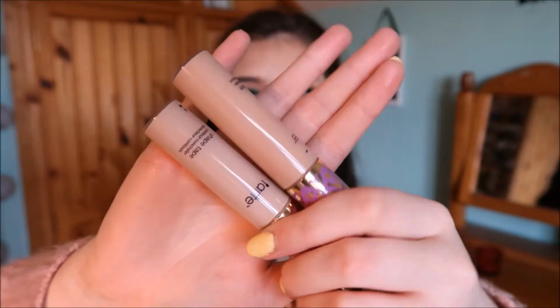So the next product I'm going to be moving on to is concealer. I have one of these. It's the Tarte Shape Tape. YouTube made me buy it. I never tried it before, and YouTube made me get 2 shades. It was all YouTube, it wasn't me. As you can see here, I got a lighter one and a darker one. The lighter one is fair and the darker one is light neutral.